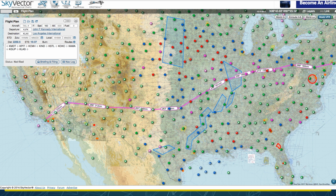Then to Will Rogers, Oklahoma, that's 2 hours and 50. That's the longest. Then we're going to go to Rick Husbands in Amarillo. That's an hour and 36. Then to Gallup, New Mexico, that's 2 hours and 30. It's another long one. Then we'll go to McCarran in Las Vegas. That's 2 hours and 17 minutes. And then we'll head into Los Angeles for the final leg at an hour and 37.